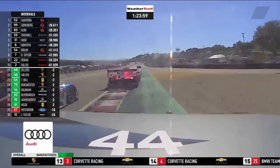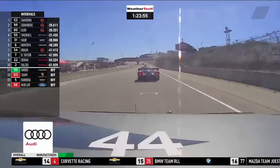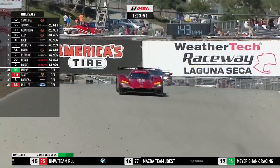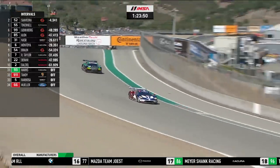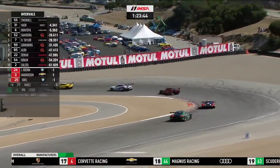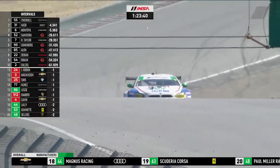24, Jesse Caron still out there, but now being closed in on, under a second to Earl Bamber in the 912. Then it's 7.1 seconds. It was over 8. Jan Magnussen reeling them in slowly. Ollie Gavin another 6 seconds further back. And then Alexander Sims is further back again by about another second.